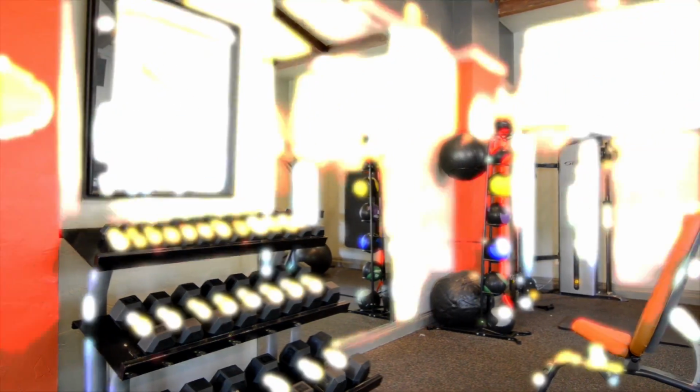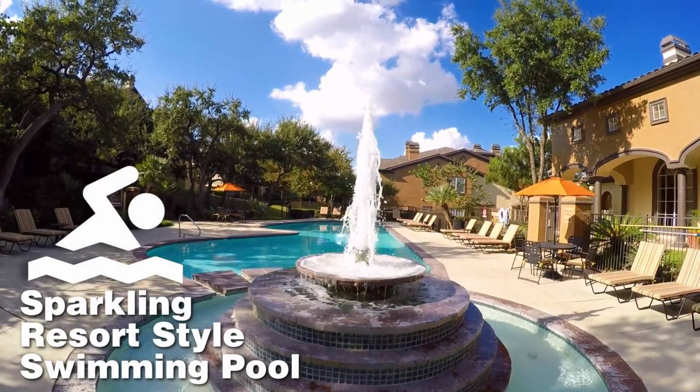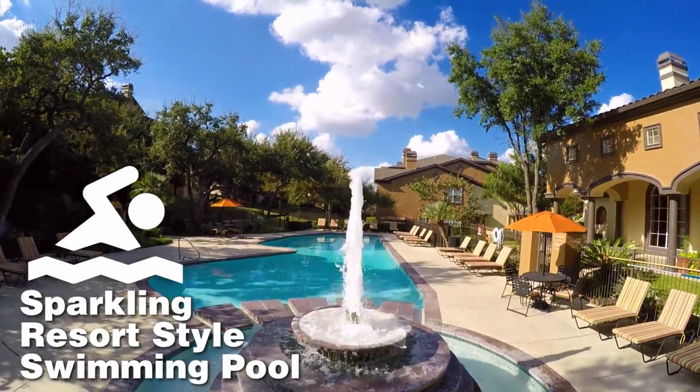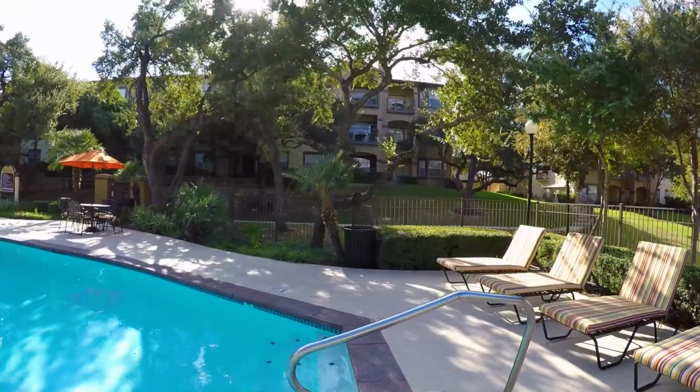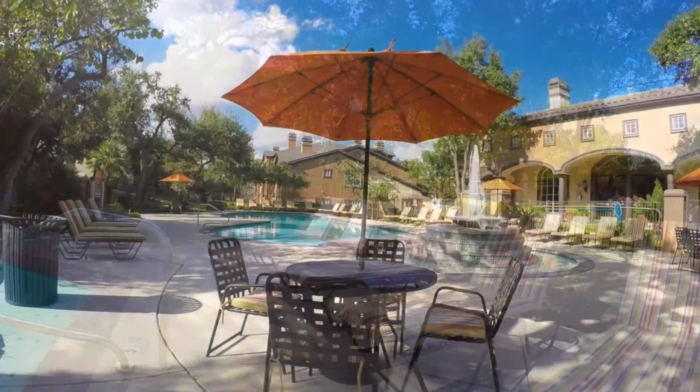During those warmer Texas months, sit at the outdoor lounge or take a dip in our sparkling, resort-style swimming pool. Grab a book, pull up a chair, and relax on the expansive tanning deck.